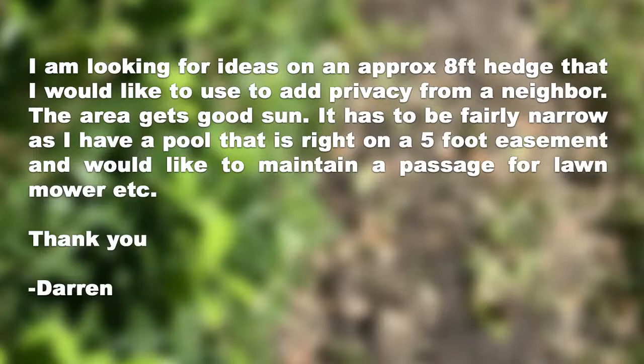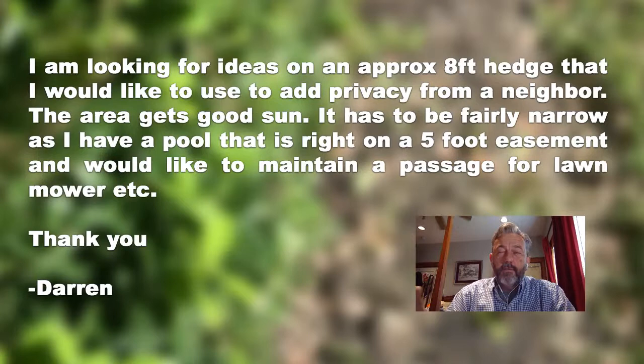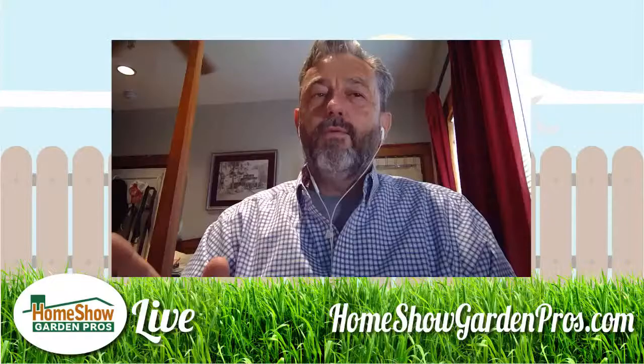Yeah. So he's got to use that 5-foot easement both for his walkway across the pool and for the trees. He's looking for something tall and thin. There's a few that will grow fast. I always like a nice non-running but clumping bamboo. If you can handle it, keep it in a pot and bury it in that pot, it will grow fast and furious and make a really nice hedge. Also the Japanese blueberry, yeah that's a good easy one to work with.